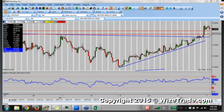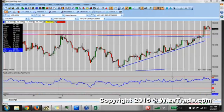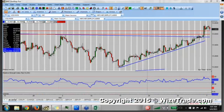Okay, so I'm going to go all the way down to 1560. Then obviously resistance is at 1577. And it is bullish, by the way. 1560, 1577. Okay, and that bullish move. All right.